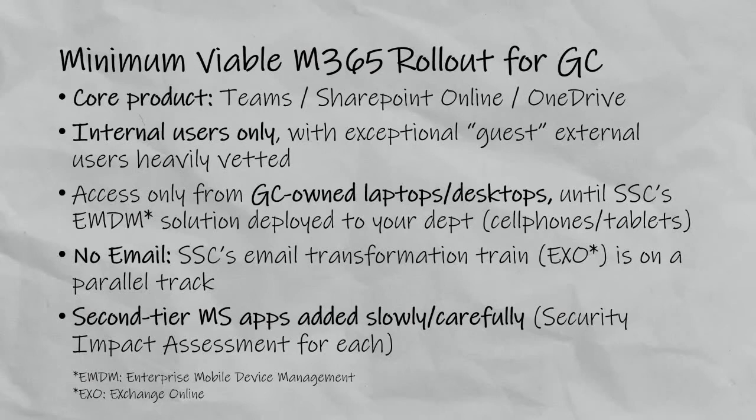There is an EMDM solution under development by SSC for mobile devices. It's not available yet. And we're also not going to think about email. Email transformation is a generational project. It is underway. It will interlock with M365, but not today. And there are a lot of other in-the-box Microsoft applications in M365 that we don't want to activate immediately because we've never seen them and we've never done a security assessment on them.